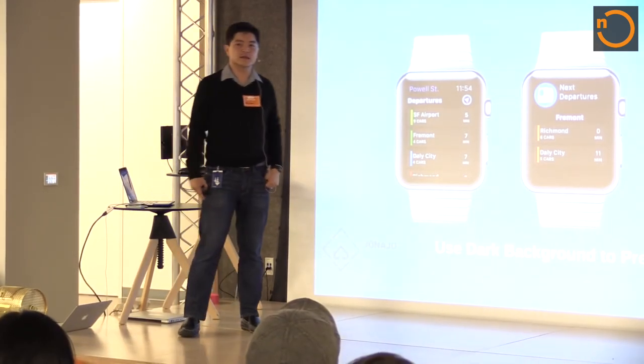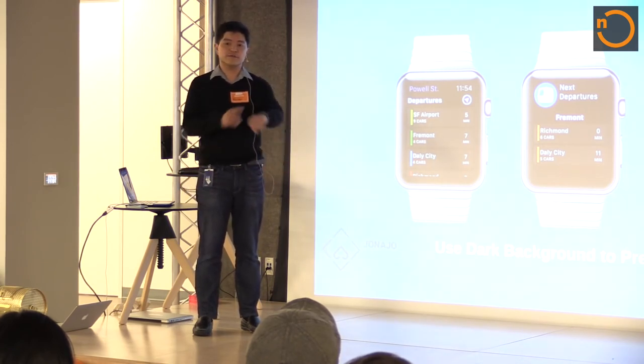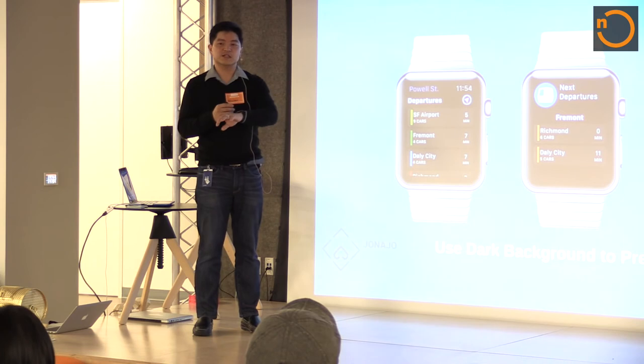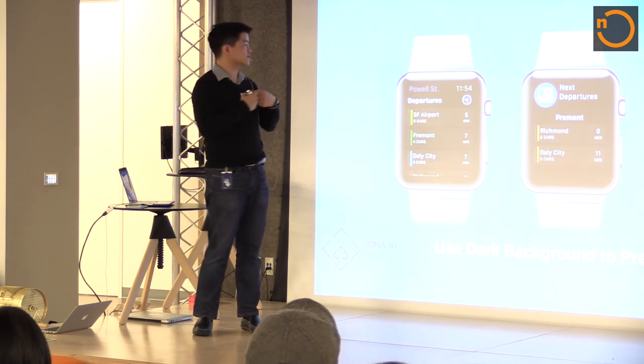Well, the glance actually starts up a lot quicker, right? And on the watch, you can actually tell which glances you want, and you can quickly flick through them. Now, it is lightweight, but you cannot do a whole lot. So the use case really would be if you can somehow reflect the information that you want in a very quick view, and that's all you need, then you would have a glance.